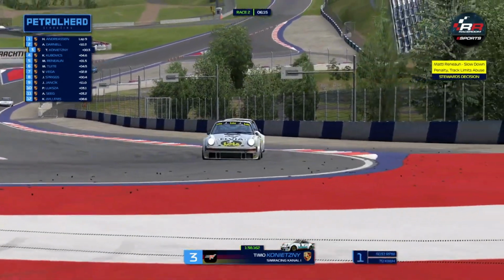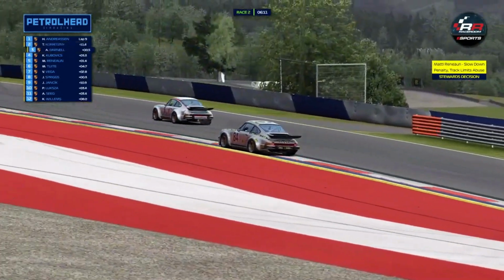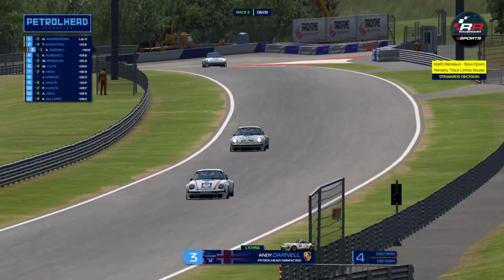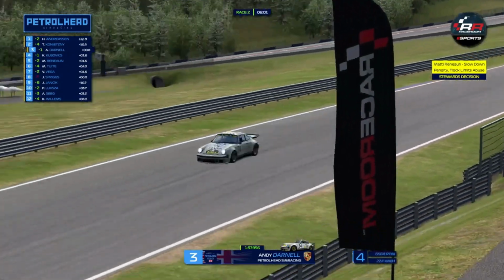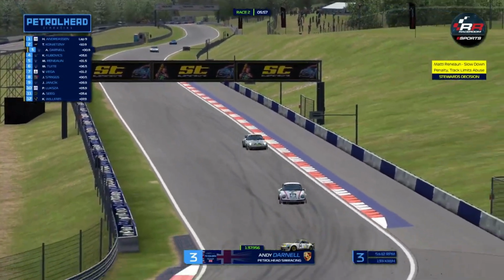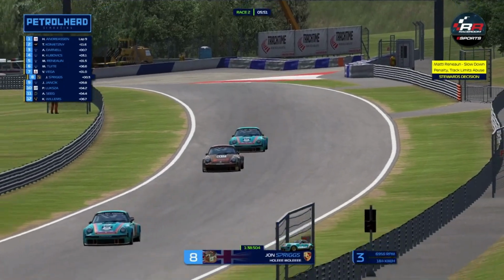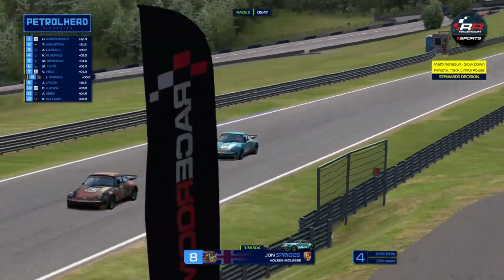And he holds it again. Oh, late braking. Oh, a little bit late there. Timo gets the inside. He is going past him. He stretched that out to almost a 1 second lead right off the bat. That one turn, that one little mistake by Andy really put a big damper on his opportunities.